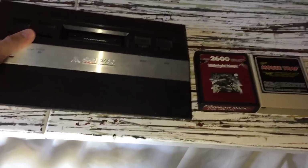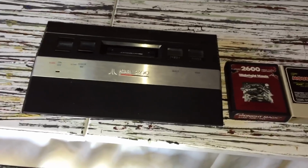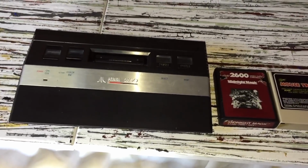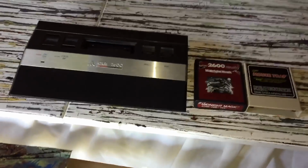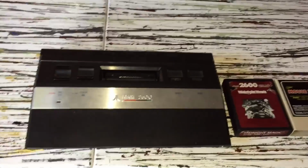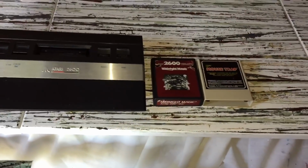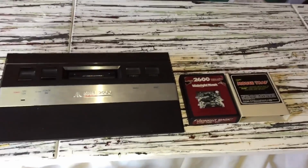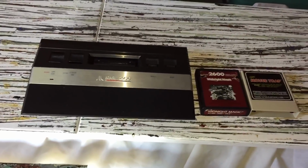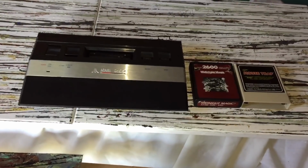You definitely want to keep the system too? I think so. I don't know how much they're going for now. I honestly haven't looked up an Atari or anything like that. I just like to play them. I don't work at the flea market or anything like that. I mean, I wasn't going to get rid of them, but that's what I got right now.